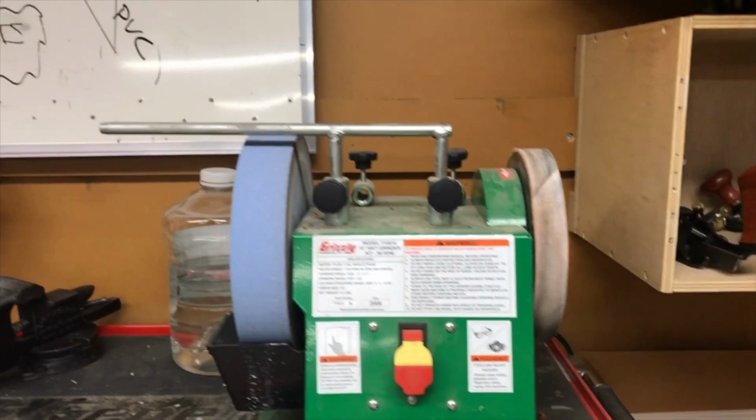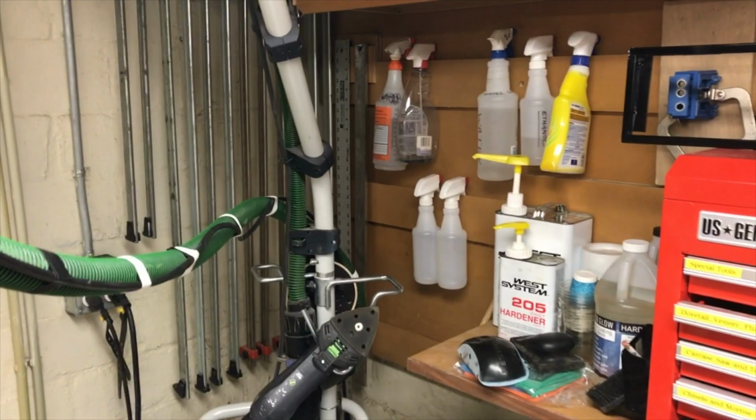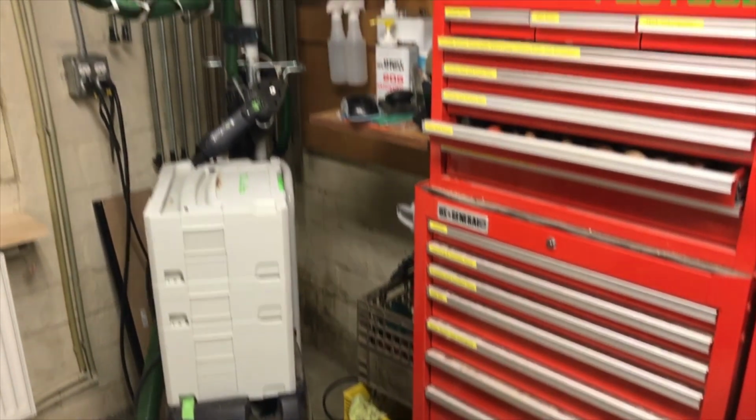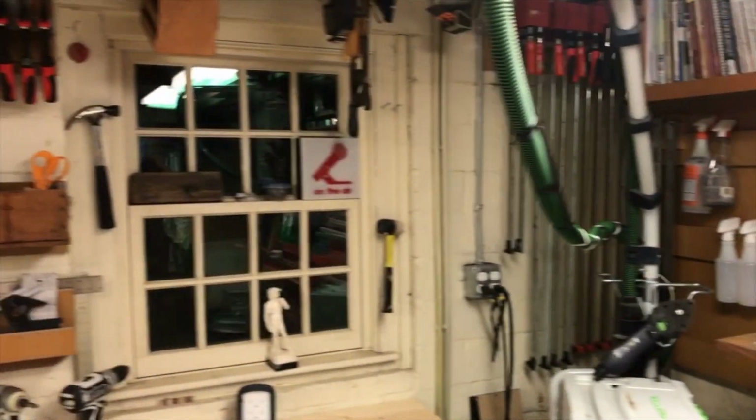I got this Grizzly grinder. It's a knockoff of the Tormek or whatever. Works great. And over here I have the Festool system. So why don't I continue the organizational stuff, and then I'll go on to power tools.